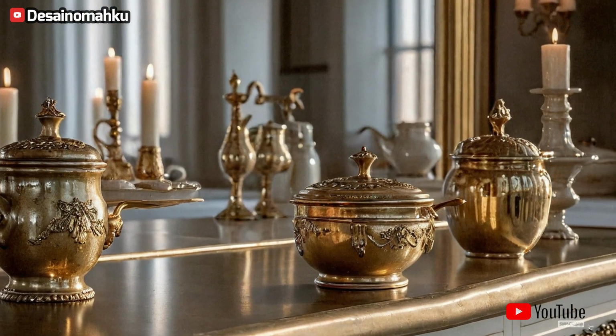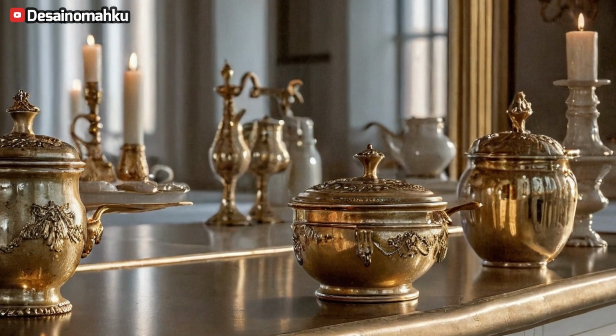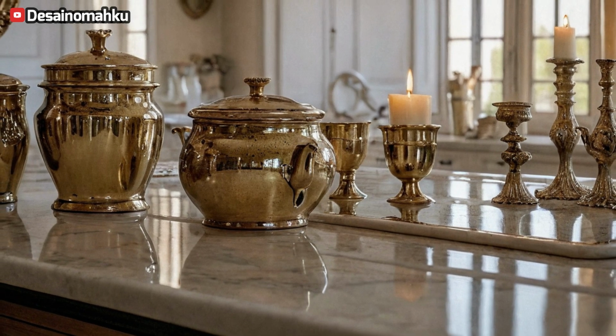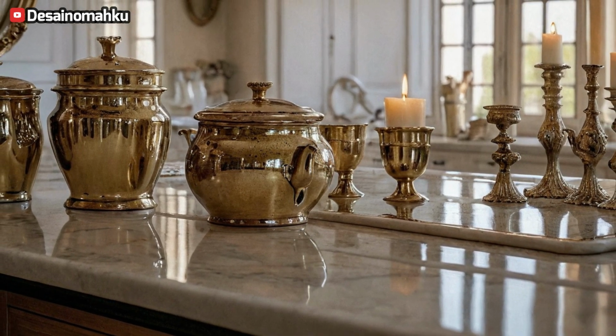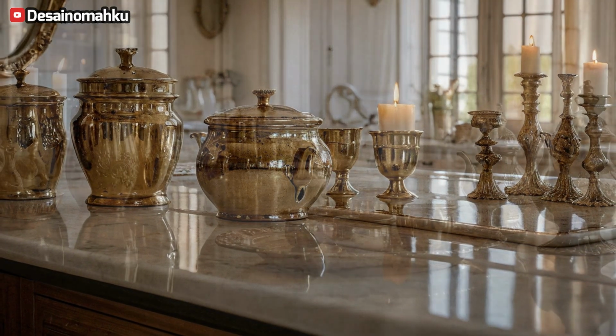These pieces can be used to store utensils or display fresh flowers. In the dining area, consider a classic French clock with Roman numerals or a set of antique candlesticks as finishing touches. These accessories should be chosen with care, as they will contribute to the overall ambience of your fall decor.